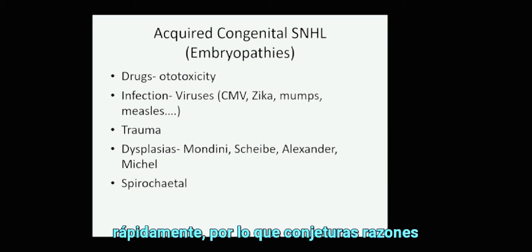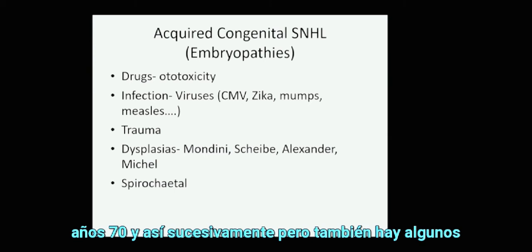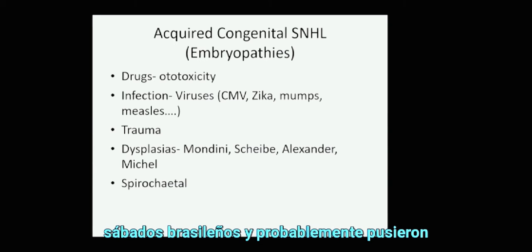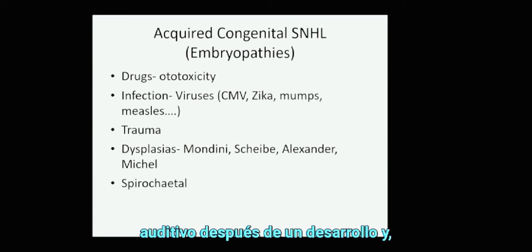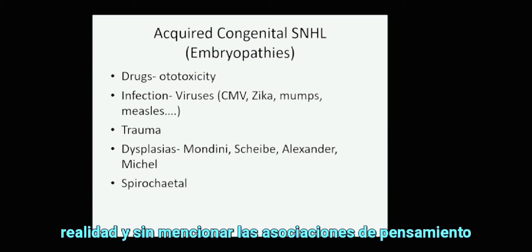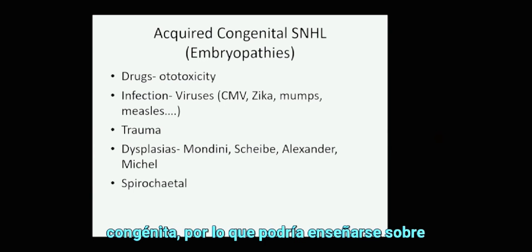Quickly, I just want to touch on some of the acquired congenital reasons for sensorineural loss. Obviously, there are lots of drugs, and I think everyone knows about the issues of thalidomide use in the 70s and so on. But also there are lots of viruses, and in recent times, Zika virus has been quite widely studied. Certainly Brazilians have published good details about its relationship to hearing, which I'll touch on briefly in a minute. Clearly, physical trauma, maternal trauma, may also induce problems with auditory pathway development. And as I already mentioned, certain dysplasias may occur with or without syndromes, actually. And not to mention TORCH associations, particularly the Toxoplasma gondii related infection that leads to sensorineural hearing loss congenitally.